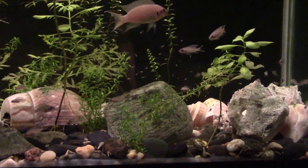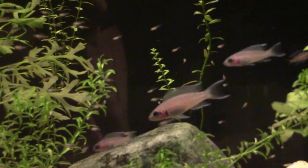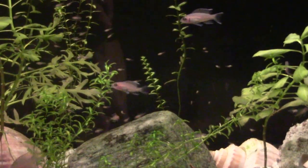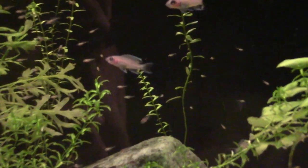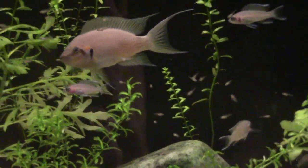The thing with brichardi is they exhibit a collective nursery, meaning the younger generation helps protect and rear the fry and the subsequent generations. So it's a really cool behavior to see, and you don't have to worry about other fish eating the young fry because the collective nursery, it's instinctual for them to protect the next generation. It's a really cool species to keep.